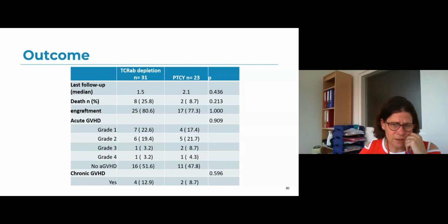Acute GVHD was found in the two groups without differences, even though grade 3 and 4 was probably a bit higher in the PTCY group than in the TCRα beta depletion group, and the rate of chronic GVHD was low in the two groups.